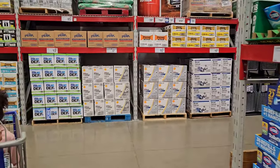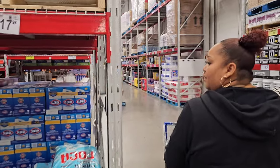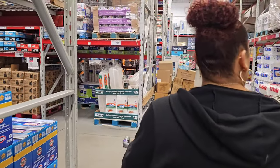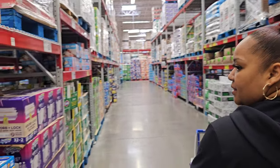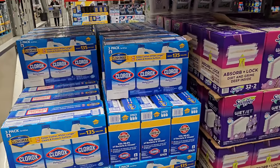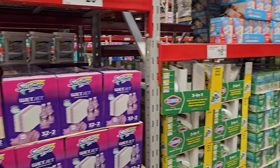Do they have bleach? I didn't see any bleach. Speaking of bleach, it's right there. Oh, I like the scented bleach though. You don't like just regular bleach? No, I like the Clorox scented. That's a 3-pack for $18.48. That is a deal. Swiffer's 23.